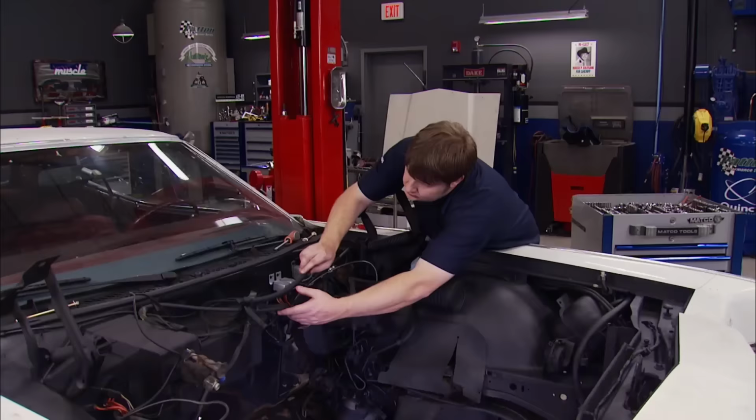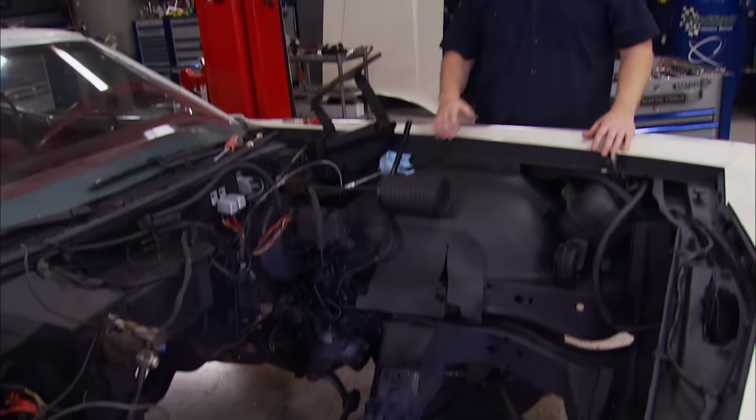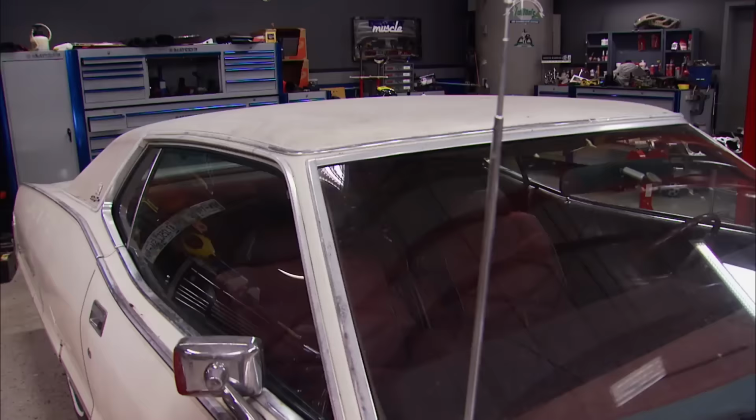All right, guys, you might notice that the inside of the engine bay here looks a little bit different than it did before. We went ahead and did quite a bit of cleaning and sprayed on some flat black. That way, when we drop that big piece of jewelry into that hole, it's gonna look really nice in there. Looks good.